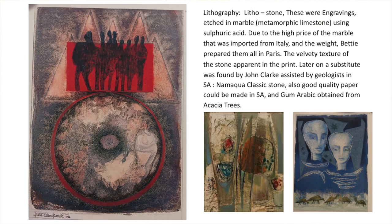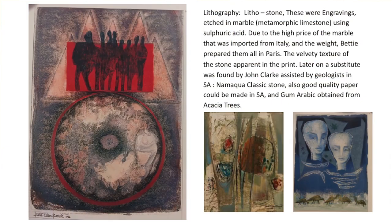Okay, so when it comes to lithography, it's a print. It's a print that's made out of an inked slab of stone. What happened, Bettie Celliers Barnard lost the opportunity to import her stones anymore because of the sanctions. So John Clark, who was at Wits University, a professor in art, was assisted by geologists to get a substitute for the marble. So in Namakwa, they got a nice stone, which simulated marble, but it's a little bit softer, a little limey, more. And good quality paper that they made in South Africa, and the gum arabic they got from acacia trees.